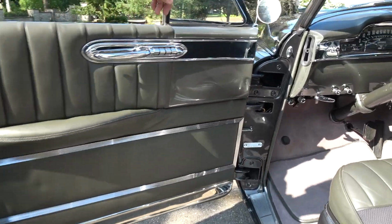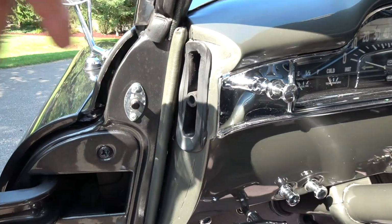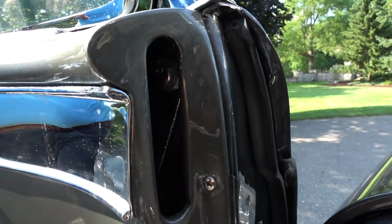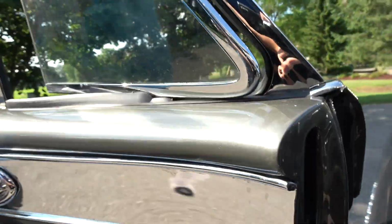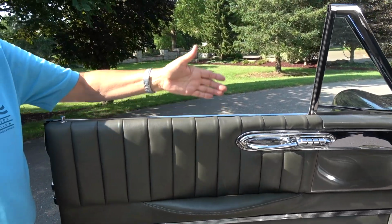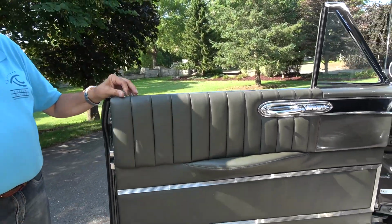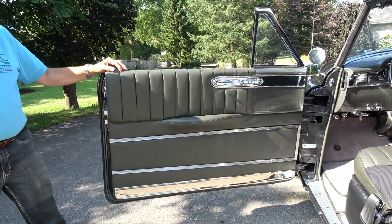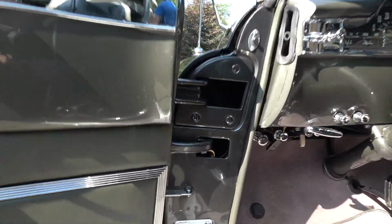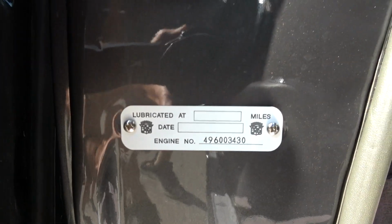Wow. Now here, Cadillac was the first in the industry to have side window defog. So when you close the door, it completes the duct and it blows, circulates air up through the window to prevent your side windows from fogging for safety. That's amazing.